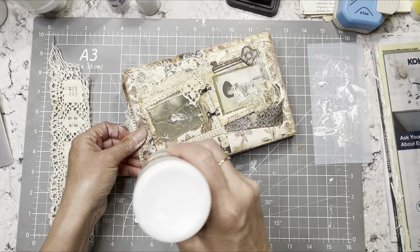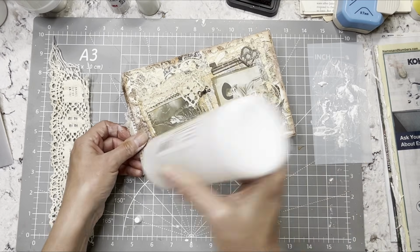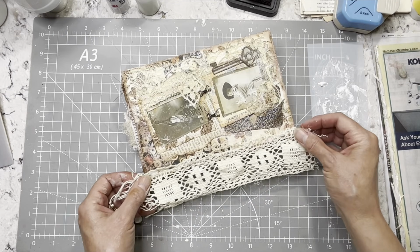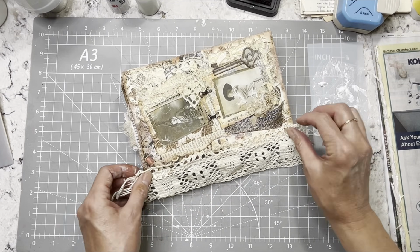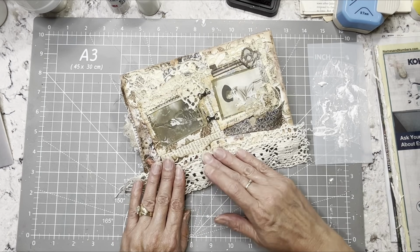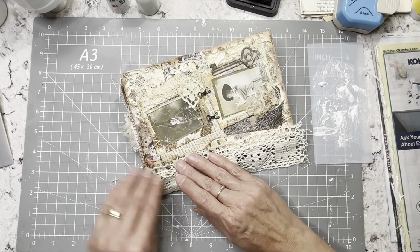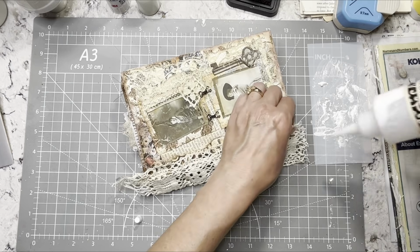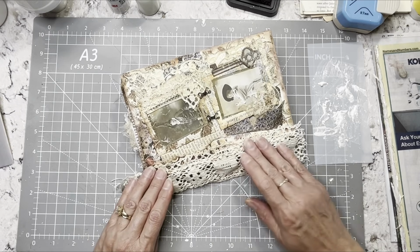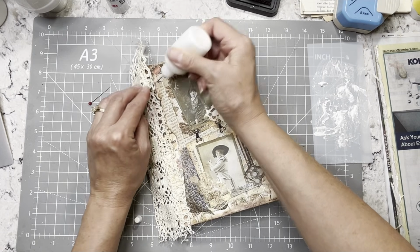I'm just going to put some glue right on here, maybe, to get started of putting this on. I don't want to cover everything there, so I'm going to kind of just do like this, and the rest will just be on the back and the spine. Try to get it fairly straight. Pull it up just a little bit more. I might take this one and just do some little bit along here.